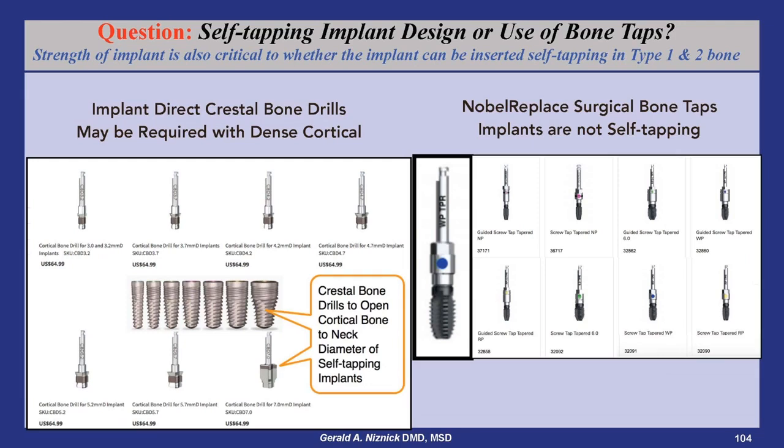Many screw implant systems, whether tapered or straight, include bone taps for creating threads in dense bone. Implant Direct does not need to make bone taps for its tapered implants for several reasons, including the strength of its internal hex connection, the efficiency of its self-tapping grooves, and its surgical drill protocol. In very dense bone, the final sizing drill is just slightly smaller than the diameter of the implant, and crestal bone drills are provided to enlarge the top of the socket to match the diameter of the neck of the implant in very dense bone.